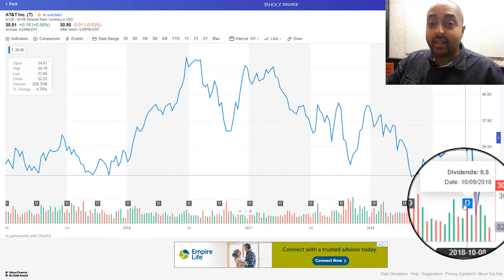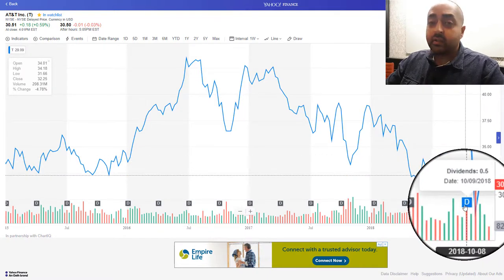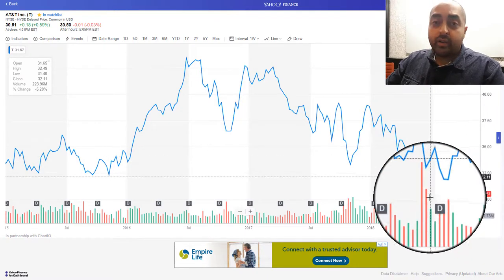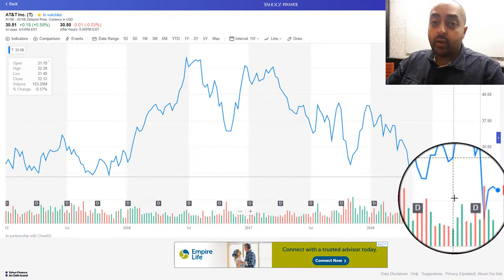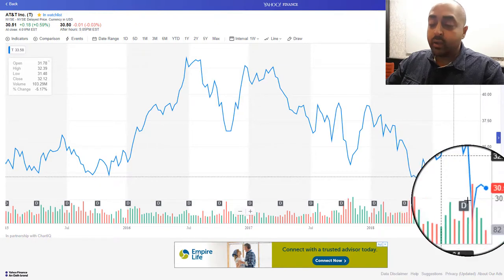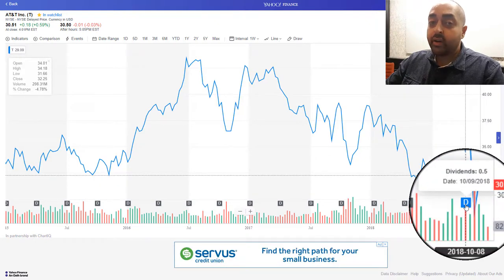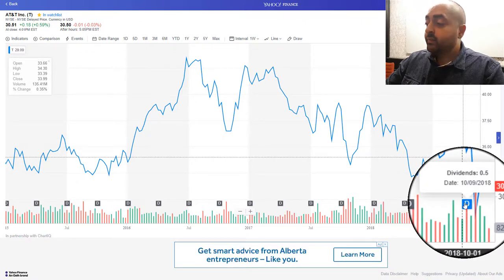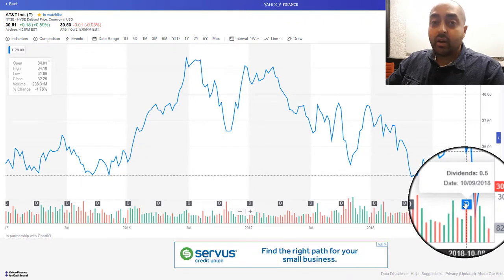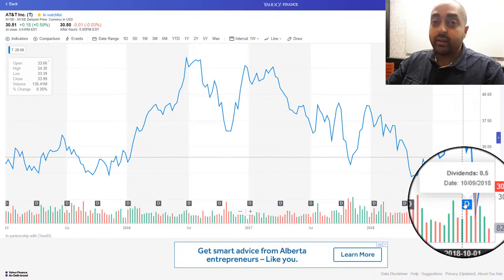And to be exact, it's about 2 to 3 business days before this date because there's something called settlement date. When you buy a stock, the company doesn't know right away on the same day that you are on the books. So if the record date is October 9th and you buy the stock October 9th, you're not going to get the dividends that were declared for that date. You need to buy the stock 2 to 3 days before this October 9th date.